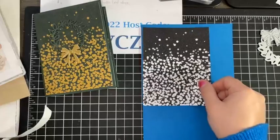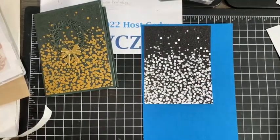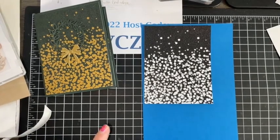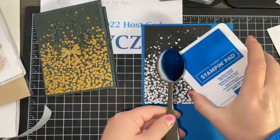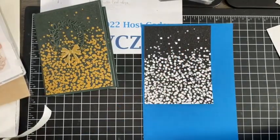All right, so the next one here, we are going to use a Pacific Point background, trying to dress up this basic black, and I've actually got a fun technique for you. So if you have your blending brushes and your Pacific Point ink pad, I'm going to show you a really cool trick to transform this paper here.